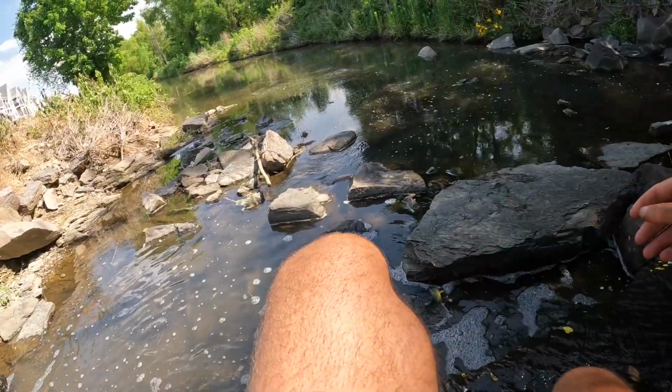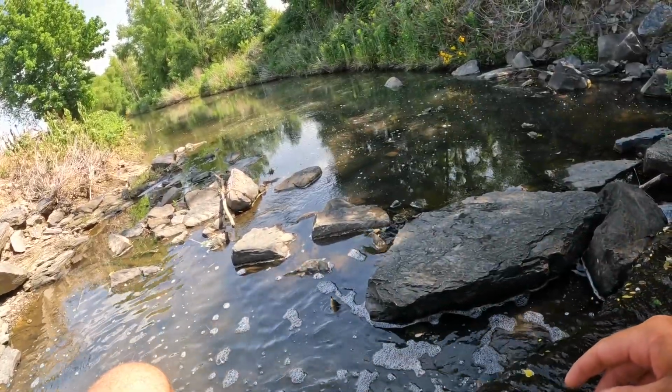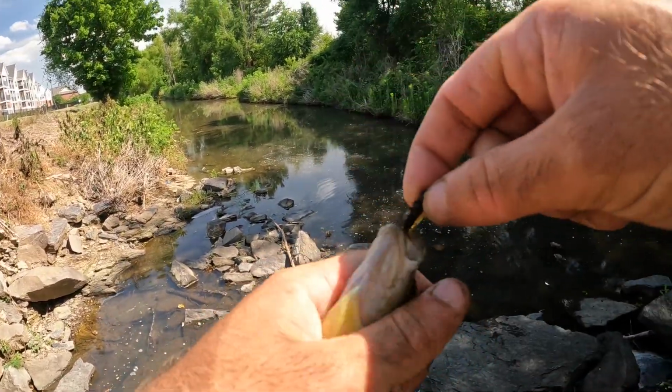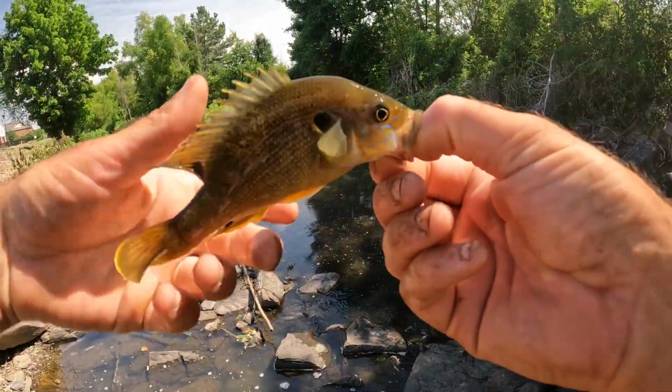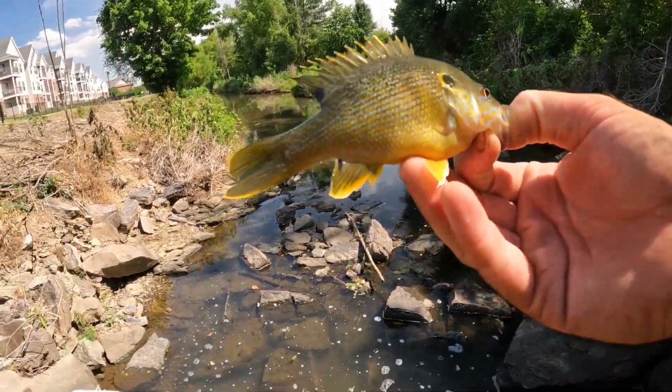Guys, there's a snake right here eating my fish. Eat it, eat it. Oh, he got scared. He doesn't want it anymore. That's crazy. I should have reached down and grabbed him. Maybe he'll pop his head back up. There was a plain-bellied water snake trying to eat this green sunfish. He just came out of the rocks out of nowhere.